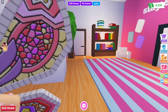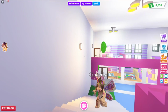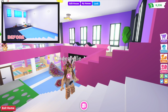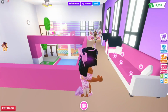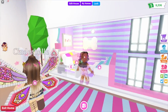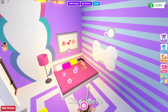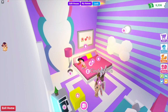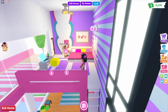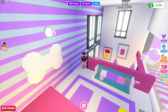Let's go. Okay, so over here. I feel fancy. This is so pretty. And then it has like some penthouses and stuff. And this could be like a, oh my god, there's another room. This is like another room too. It's just so nice. It's like a loft. It's like a mini loft house, I guess.